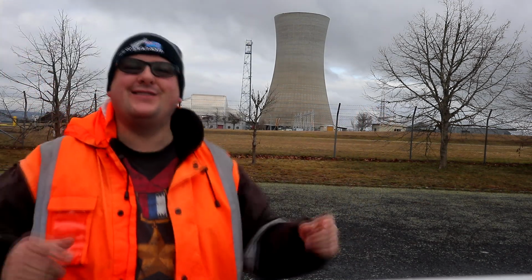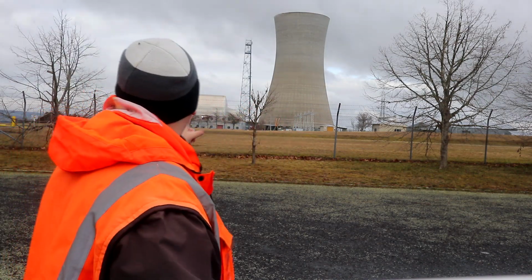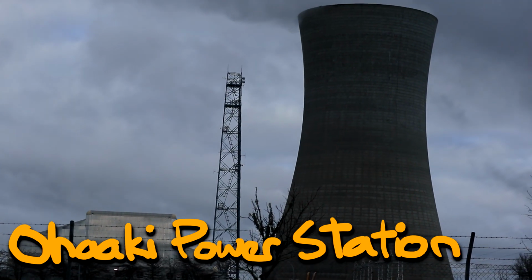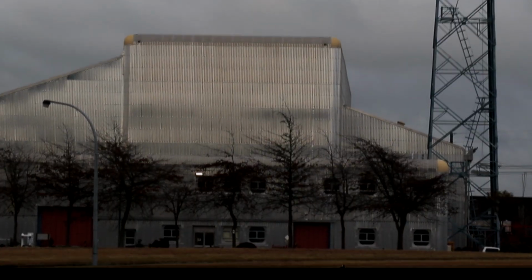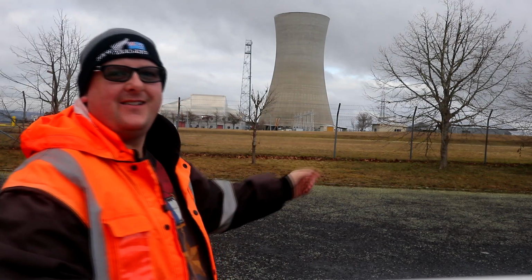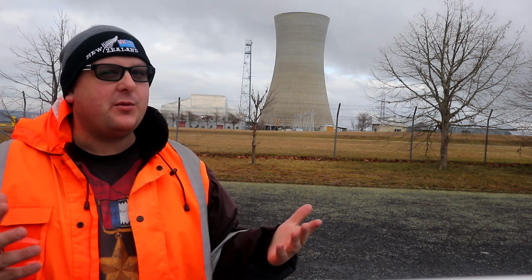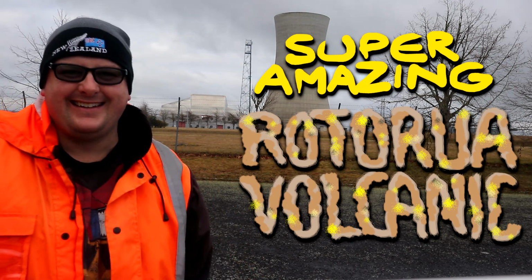We have arrived at New Zealand's only nuclear power plant. I'm just kidding, this is not nuclear. This is Ohaki Geothermal Power Station, and this is the ideal place to kick off our super amazing Rotorua volcanic adventure.